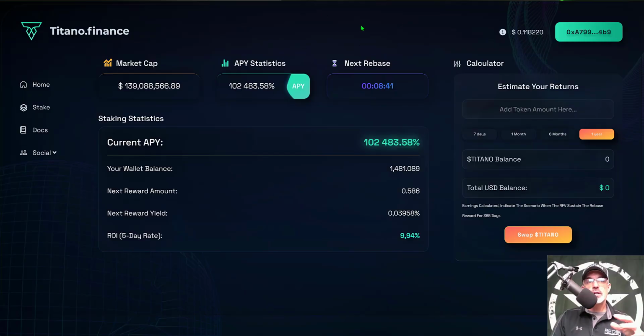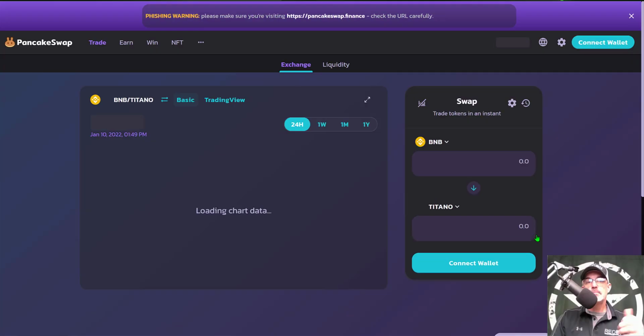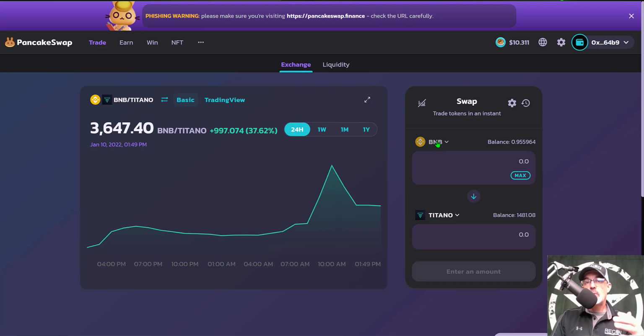And so I can jump back over here to the dashboard, click on Swap Titano. That's going to take me to PancakeSwap. Now I can use some of the BNB in my wallet to actually buy these tokens. Also, with that being said, you need BNB in your wallet to pay for the gas fees, as this token resides on the Binance Smart Chain. So much like any coins on the Ethereum blockchain, you need Ethereum to pay your gas fees. In this case, you need Binance in your wallet to pay gas fees.